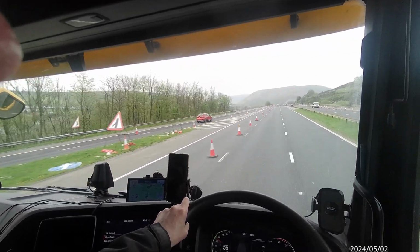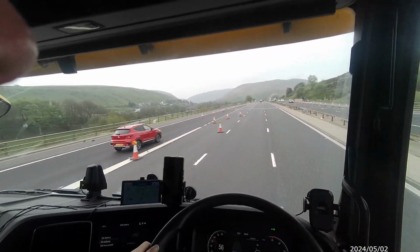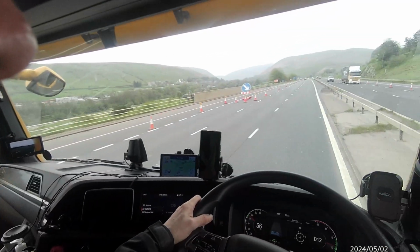Well, this is coming into Lune Gorge. He's not going to back off, is he? You'd think he would.